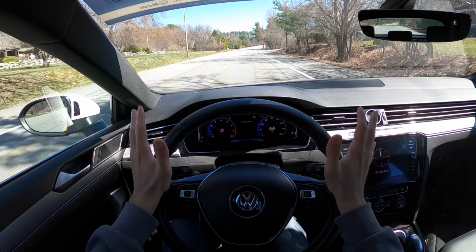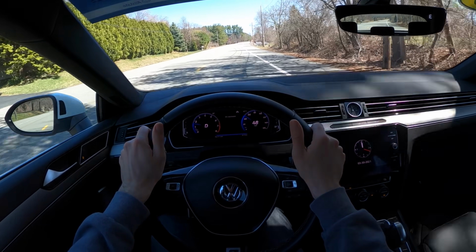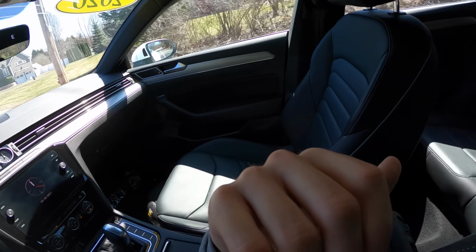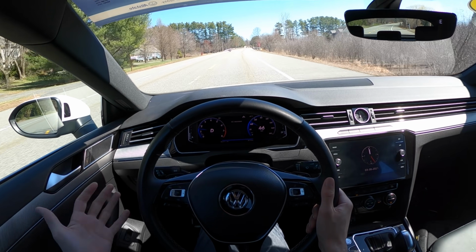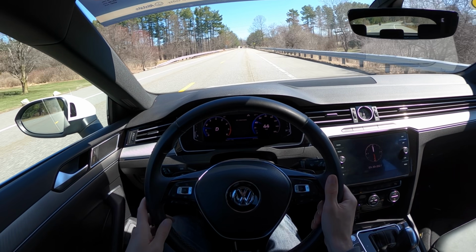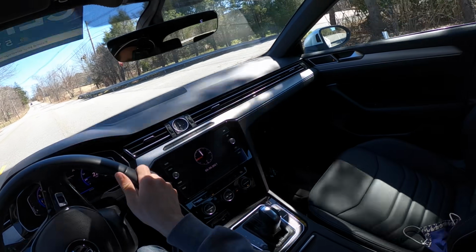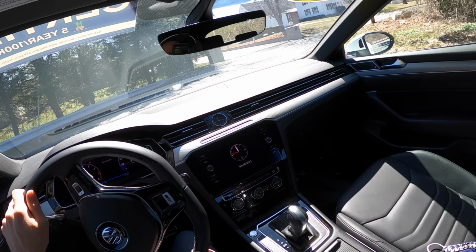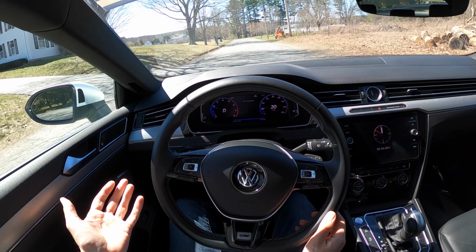When you look at this car on paper, it almost looks like it was specifically built for China, which it very well may have been, because you've got this long wheelbase with tons of space in the back seat and a big sedan with storage space. That, to me, screams like Chinese German luxury cruiser. And I wish people in the US would appreciate this more, because there's something really cool about not driving a truck, not driving an SUV. This is a nice car.